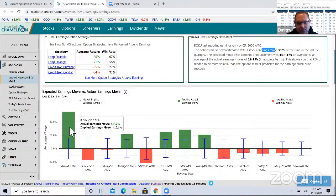When it blows through, it could really blow through. And a lot of times it was to the upside, right? I would say here, 1, 2, 3, 4, 5 times it blew through to the upside, and about 2 times to the downside.